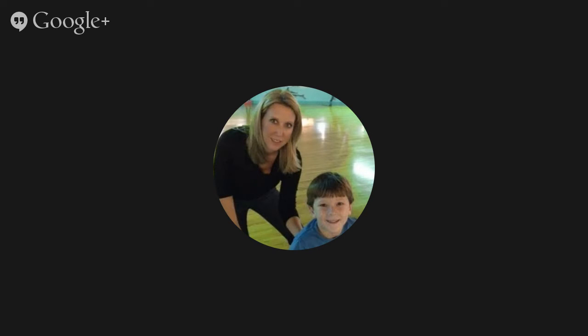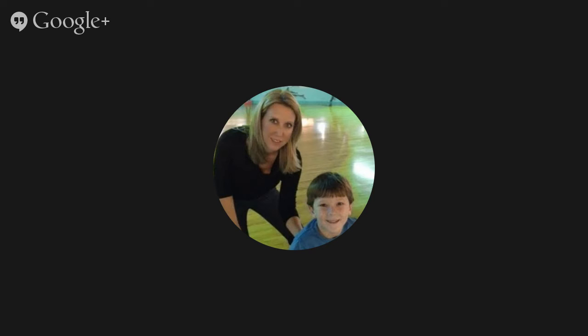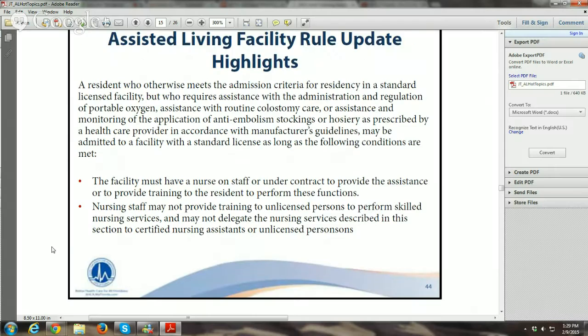I thought this was overseeing, like the nurse could oversee them. It's all up for interpretation. Yeah, I mean, the sure way is that the residents can do it, or the nurse is doing it, basically. Otherwise, they're going to come and start digging and looking around. Sure, yeah. They're not going to accept that.